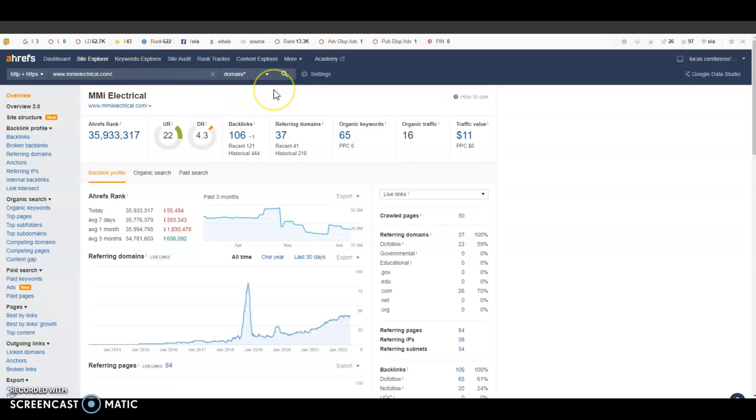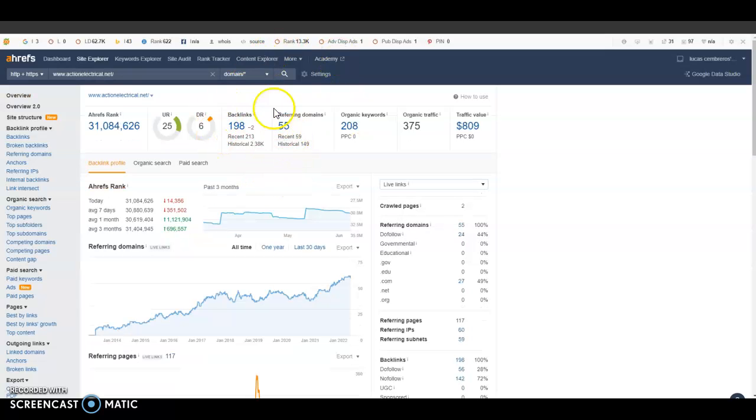And this tool allows me to see different referring domains and backlinks and the traffic a website would be bringing in monthly. So we could see with you guys here, you guys have 37 referring domains giving you 106 backlinks and 16 organic clicks on Google a month. Now, if I look at one of your competitors here, you could see they have 55 referring domains, giving them 198 backlinks and 375 organic clicks on Google. So you can tell that there is a bit of a difference there. They definitely have a little bit more.